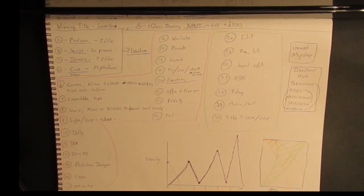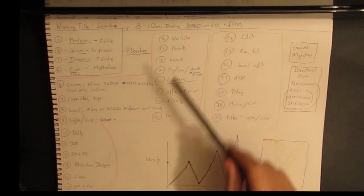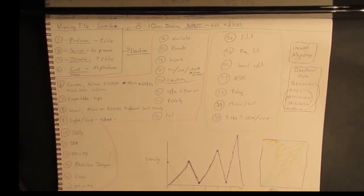Taking us to 15 here, art and props. This will be minimal, but we'll have a look at it. And taking us to 16. Now 16 is wardrobe. As you've just seen, it's important that we have a look at the location that we're coming up to, and match the wardrobe with the location so we get a pleasing psychological effect rather than an effect which is throwing people.